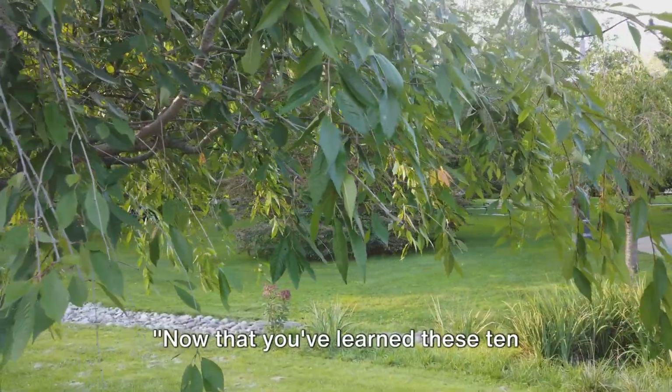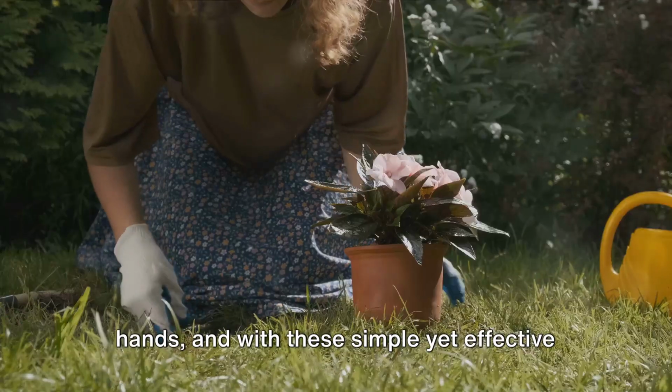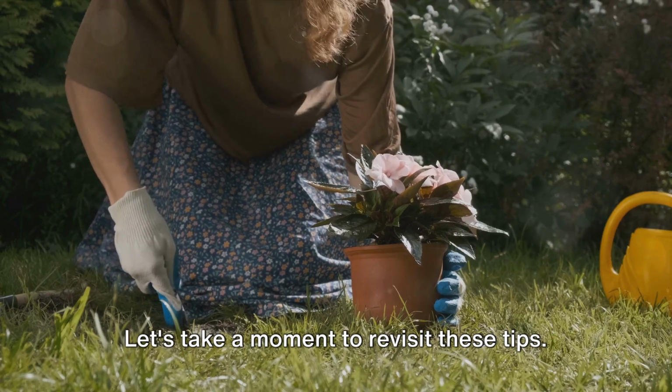Now that you've learned these 10 miracle tips, the garden of your dreams is within reach. The magic of transformation lies in your hands, and with these simple yet effective strategies, you can bring about a remarkable change in your garden. Let's take a moment to revisit these tips.